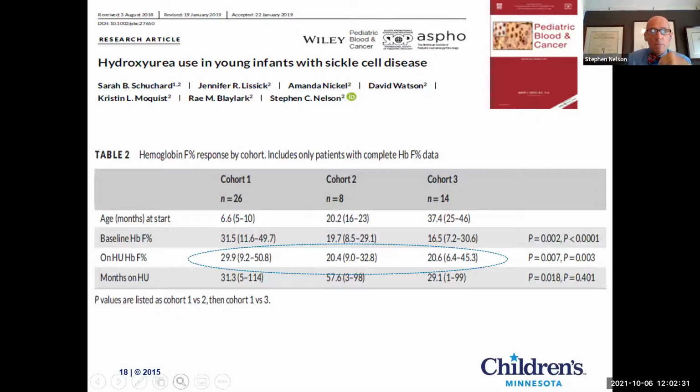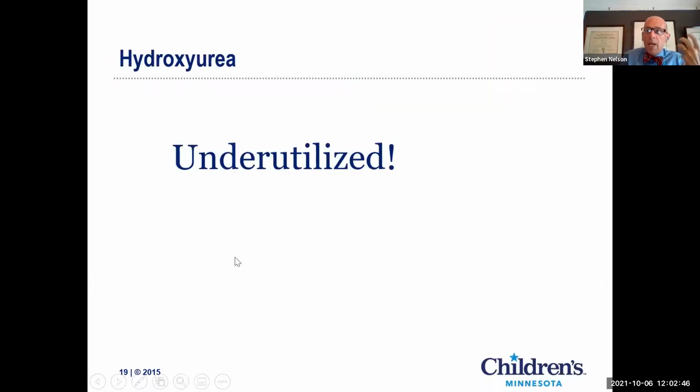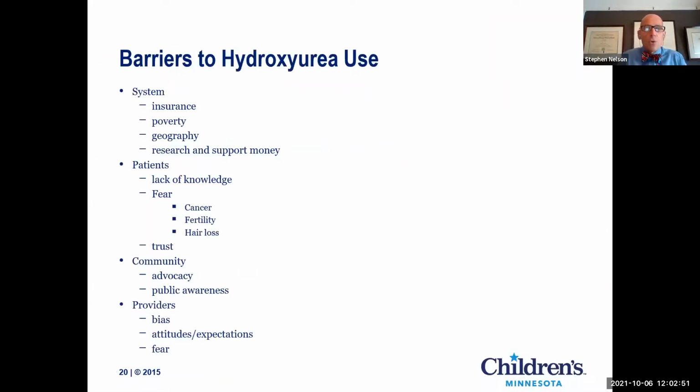And this is most likely related to the fact that the baby hemoglobin, the hemoglobin F, stayed around 30% as opposed to dropping. And the higher this number, the better. So starting hydroxyurea early is important, but it is still underutilized.